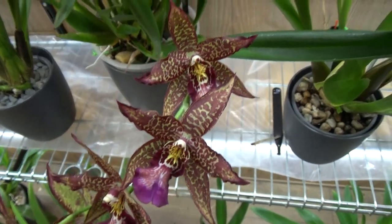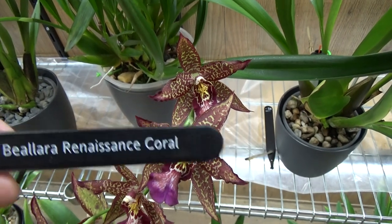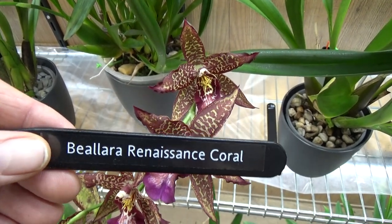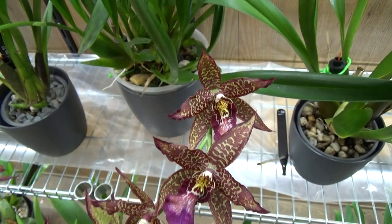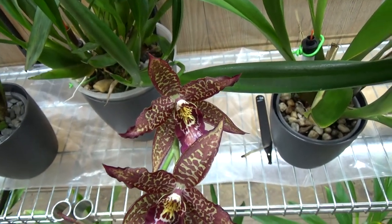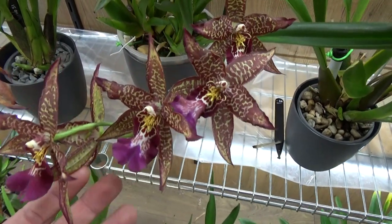I love it. I love it. I love it. Something coral. I'll show you the tag. Maybe it has a bit of a different name, but Biolara, I'm not sure if that is still around, but I have it as a Biolara.